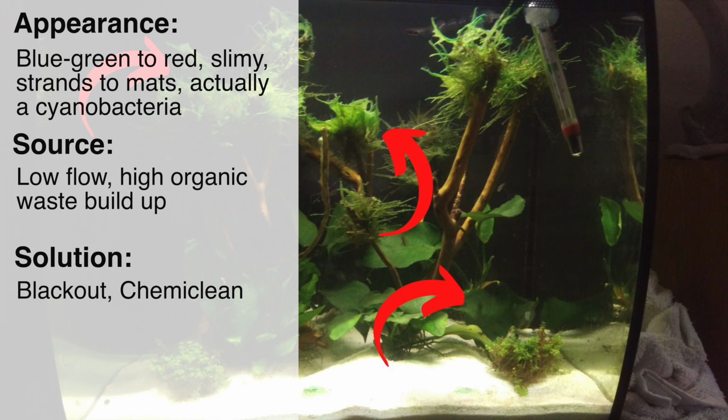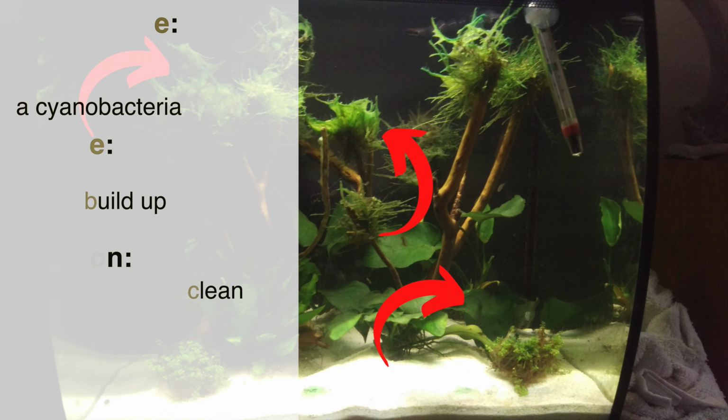ChemiClean is a product designed to eradicate cyanobacteria in both salt and freshwater aquariums. I've personally used it for both. It's extremely effective, and if you follow the directions, it will pose no harm to your tank. But make sure to follow the directions closely. Overdosing can lead to toxic conditions for livestock.